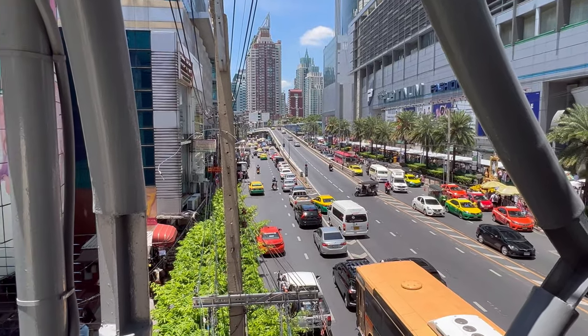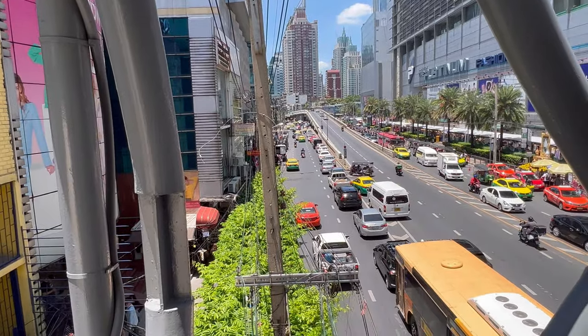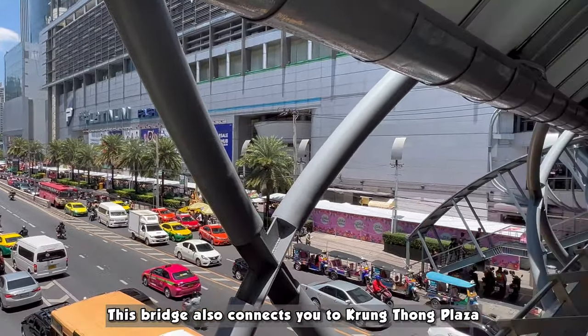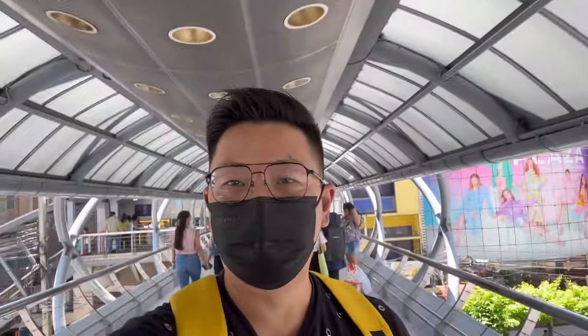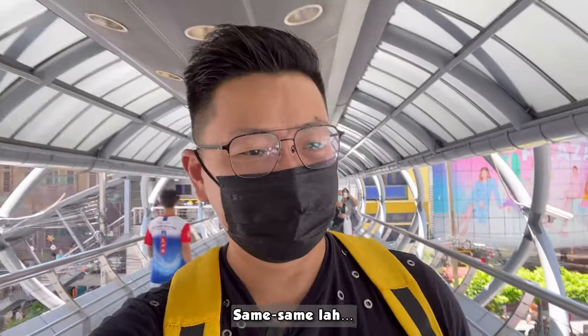Once you're done with Pratunam Market, you come up from this way and then make your way over to Platinum Mall, this side. This is the popular bridge. The weather is more or less the same as in KL. Maybe 1 degree warmer.